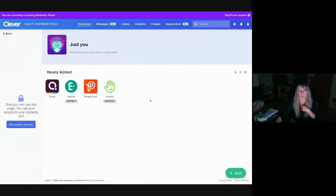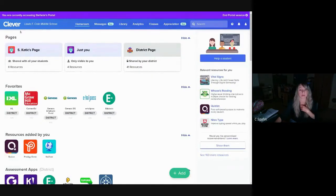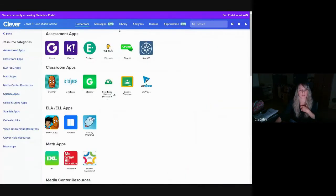If we go back to the main page, same thing in the Just You page. These are just resources that only you see, and there's no student sharing going on. So that might just be like the Genesis link to the teacher portal, maybe your DocuLivery, things that you don't want to have to go to FLBOE all the time and look for. You could put in here and customize it for yourself. And then, like I said, that's the district page.